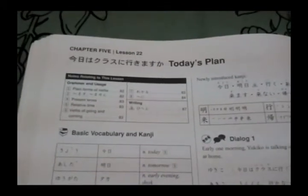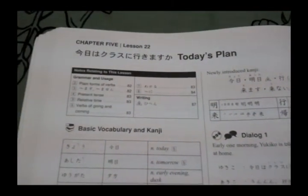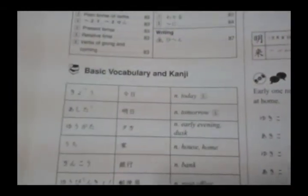Compare dialogue 1 and 2 and state the difference. Dialogue 1 is informal, dialogue 2 is formal or polite. So you have to conjugate the verbs in dialogue 2. In dialogue 1, you just say the plain verb. Okay. Still at lesson 22, Kyou wa kurasu ni ikimasu ka? Let's do the vocabulary first before we do the kanji. Okay, let's start.